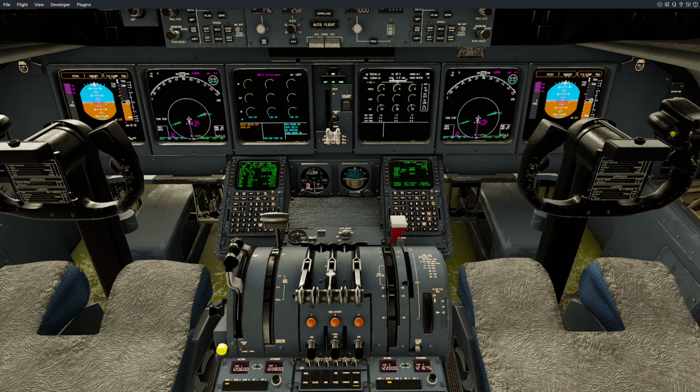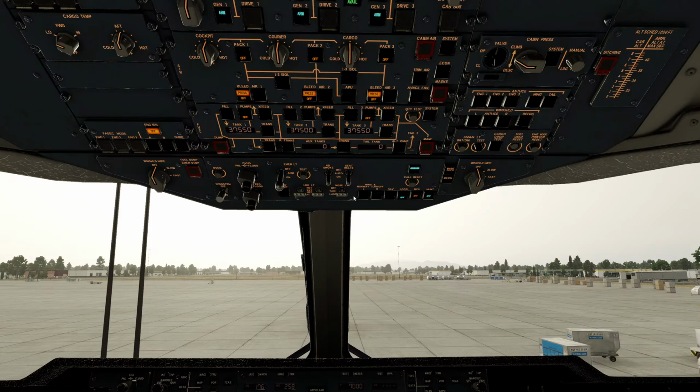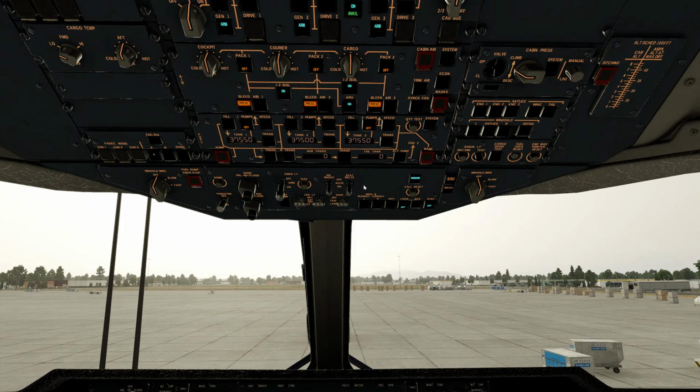Weird? What did I do? I think I broke something. Oh, whatever. Checklist doesn't want to work today. Windshield defog. Let's go. Beacon lights on. Engine ignition A today. APU bleed is on.